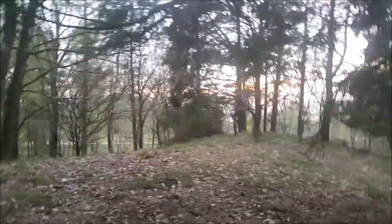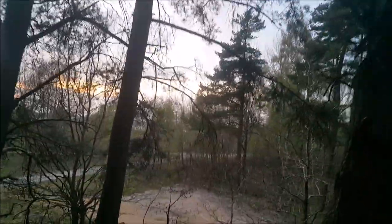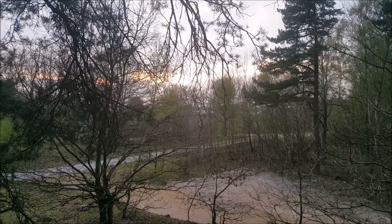Just gonna try and give you guys a view over the lake. I'm looking forward to getting out the canoe and going on it. It's quite hard to see, but it's quite a big lake.